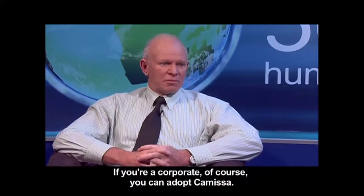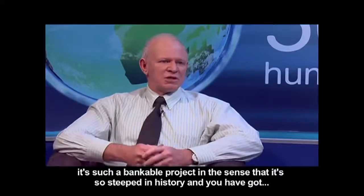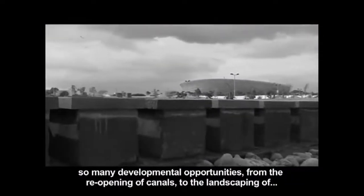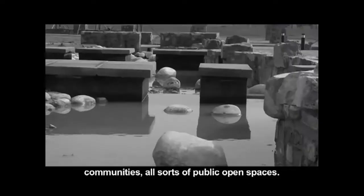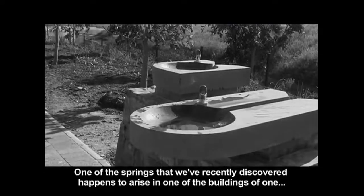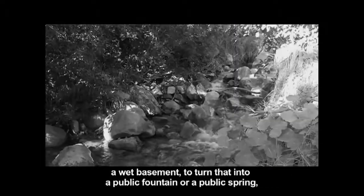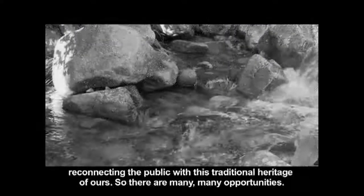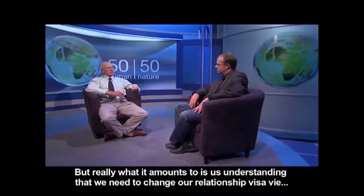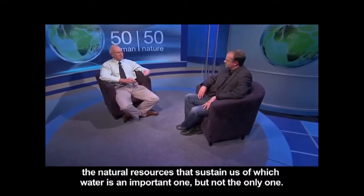If you're a corporate, of course, you can adopt Camissa. I can see a whole lot of corporate social responsibility types of initiatives, simply because it's such a bankable project, in the sense that it is so steeped in history, and you've got so many developmental opportunities, from the reopening of canals to the landscaping of communities, all sorts of public open spaces. One of the springs that we've recently discovered happens to arise in one of the buildings of one of the corporates in Cape Town. So there's a lovely opportunity now to take what is a problem right now, a wet basement, and turn that into a public fountain or a public spring, reconnecting the public with this traditional heritage of ours. There are many, many opportunities, but really what it amounts to is us understanding that we need to change our relationship vis-a-vis the natural resources that sustain us, of which water is an important one, but not the only one.